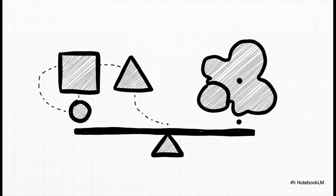Seriously, to find the overall x-coordinate of the big shape's centroid, you take the x-coordinate of each little piece, multiply it by that piece's area, and then add them all up. That's what that big sigma symbol means. Just sum it all up. Then you just divide by the total area of the whole thing. Same exact thing for the y-coordinate.